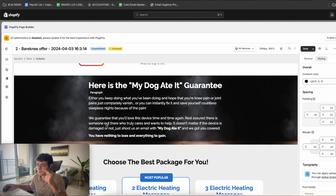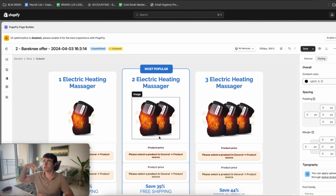Rest assured, there's nothing out there who truly cares and wants to help. It doesn't matter if the device is damaged or not. Just shoot us an email with "My dog ate it," and we got you covered. You have nothing to lose and everything to gain. And this is the last sentence, very powerful, before we introduce the pricing.